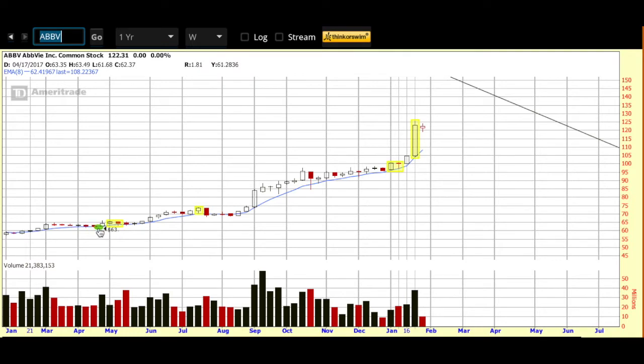So these are weekly candles, but it had a beautiful run from there, consolidated, ran higher, consolidated, ran higher, and they announced earnings. Earnings were received very well. The volume came in. This is the weekly chart, so this is last week. Nice candle, and it's now sitting in this area here that may be interesting.